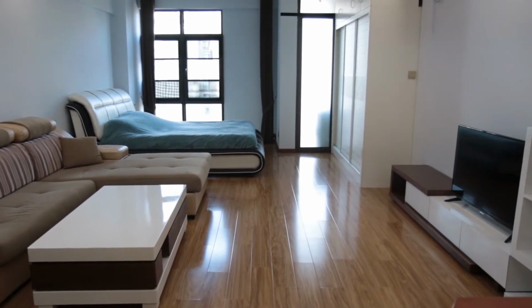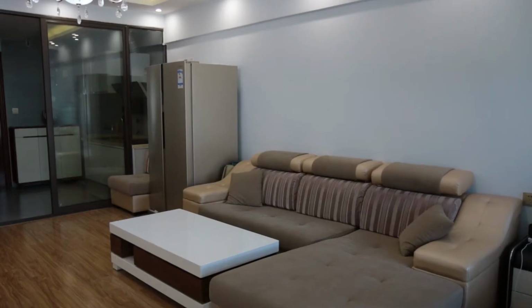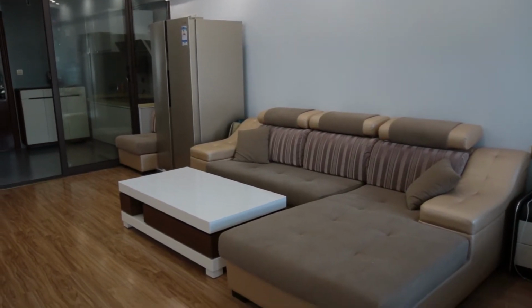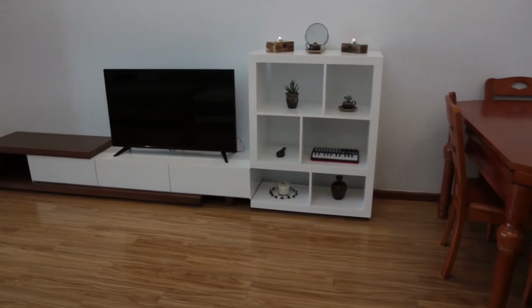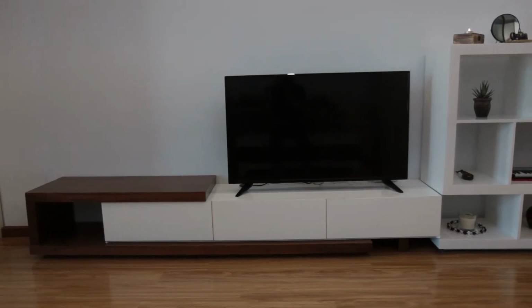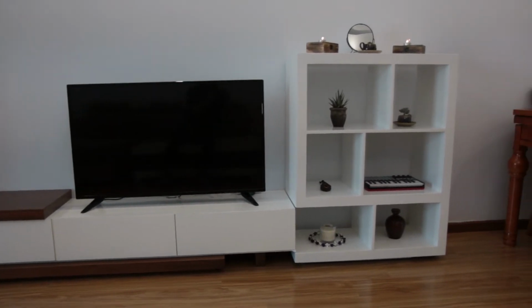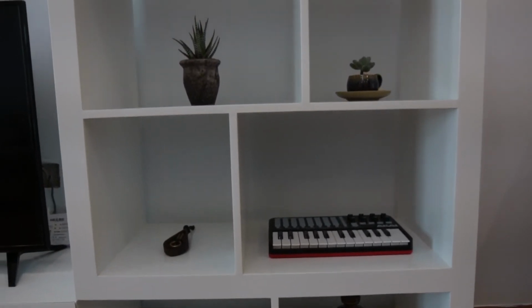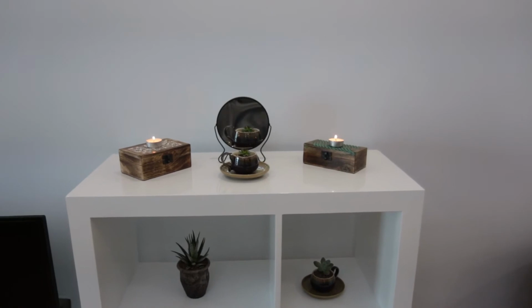Alright, next up is the main living area. There's a massive fridge in one corner. Next to it is a massive couch. Not my favorite color, but oh well. In another corner is a dining area with a big dining table that expands. Across from the couch is an entertainment system with a TV that I've never used before. Next to the TV, there's a shelf filled with some of my small items, just to decorate it a little bit.